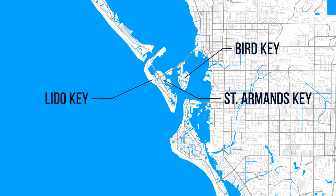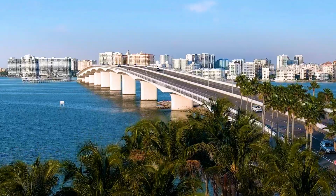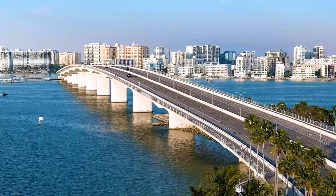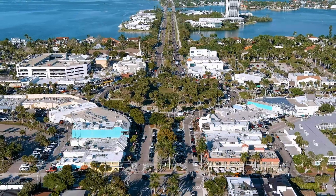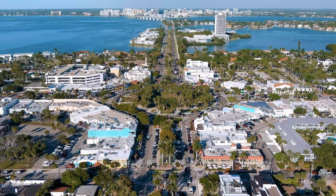Sarasota has 5 keys on which you can live, work, and play. 4 of them, Bird Key, St. Armands Key, Lido Key, and Longboat Key, are pretty closely clustered together and connected, sharing access to the Sarasota mainland over the John Ringling Causeway, Sarasota's most iconic bridge. So while each of these islands has their own vibe and personality, they are quickly and easily accessible from each other. Right now I'm in the park in the center of St. Armands Circle, which is the defining feature of St.